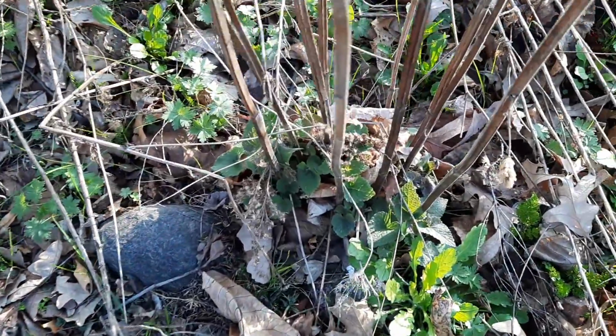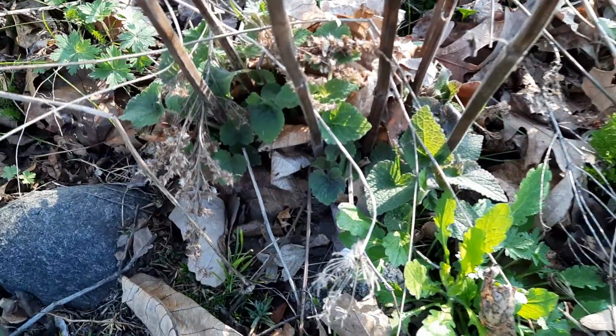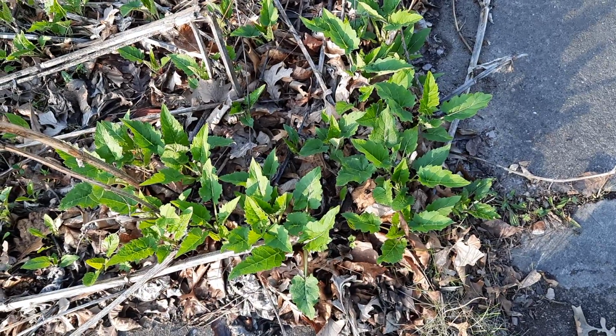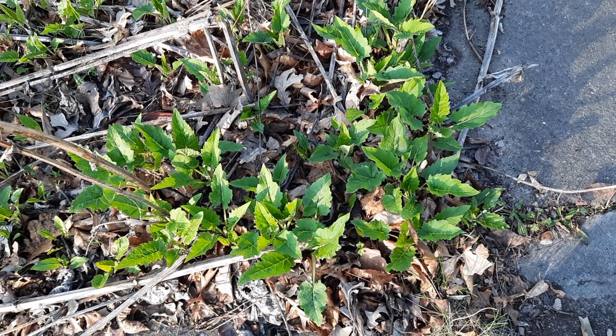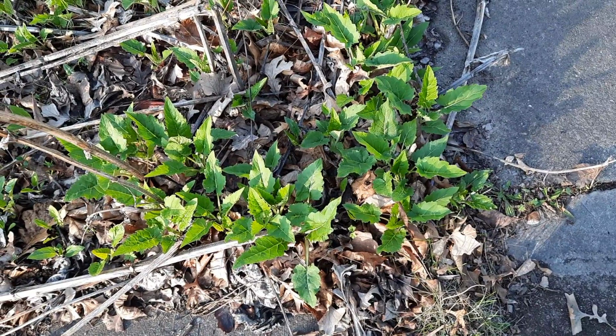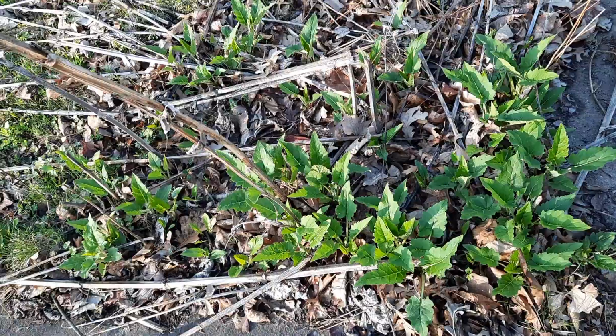I have some anise hyssop coming up, which is a great nectar source. There's some cup plant, which the goldfinches love to bathe in, and they love to eat the flowers and the seeds. I think they were just made for each other.